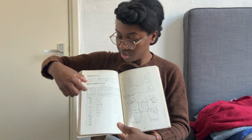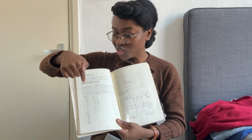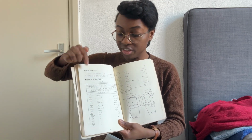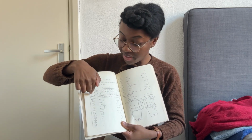And so they give you examples. So you have 3 size examples: small, medium, and large. Small is 80 centimeters. The bust circumference is 80 centimeters. Then medium is 84 centimeters. So I would fall right in between small and medium. And then you have large, which is 90 centimeters.